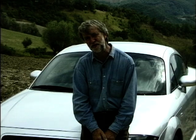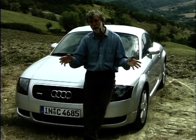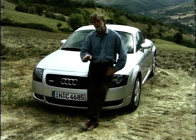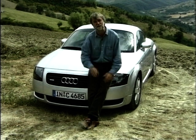It's often said that the motor industry is becoming more and more international. Well, just to underline that point, here we are in the fantastic surroundings of the Italian Apennine Mountains to test drive a new German car that's built in Hungary and is going to be launched in the UK next year. Confused? Well, have patience, children. All will soon be revealed.